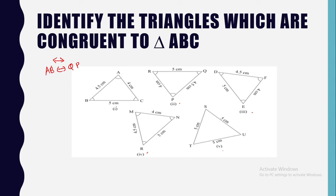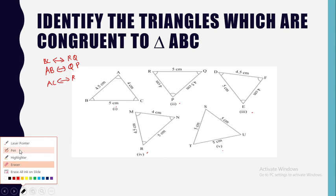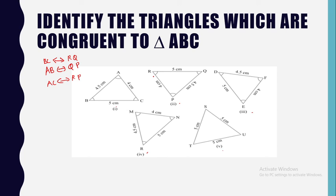So I'll write AB is corresponding to QP, and what about this side BC? 5 centimeter. Ma'am, BC corresponding to RQ. Okay, BC is corresponding to RQ. Then, what about AC? AC is corresponding to RP. Okay, so these two triangles are congruent.